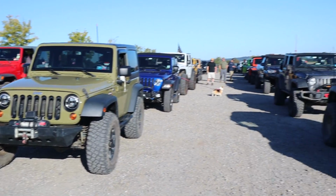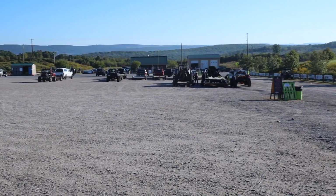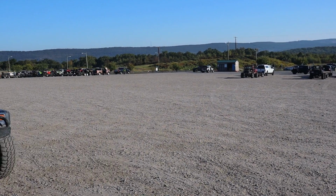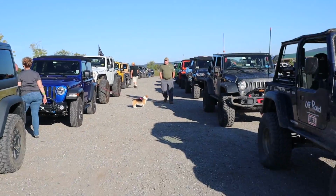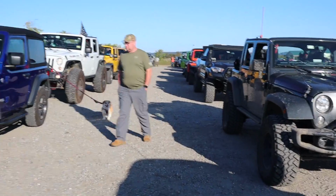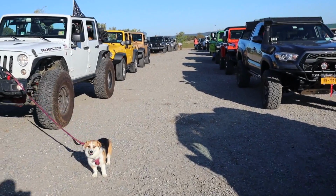So anyway, I don't know, half an hour, maybe an hour's passed, and you can see the parking lot starting to fill up. So all these Jeeps that are lined up with us are the people that are lined up to go out with Kyle and such. The far right side here is the 101 class, and they're actually going to go through a training class with Kyle, and he'll help them out. That's my Jeep on the left.